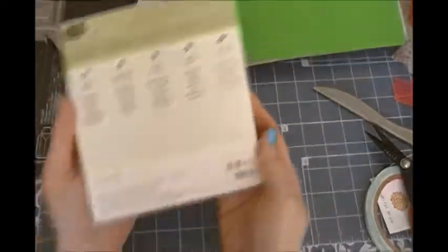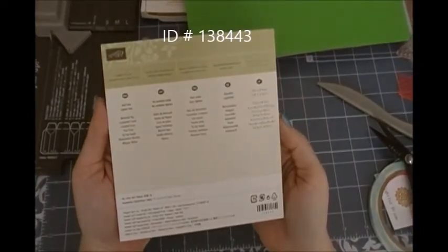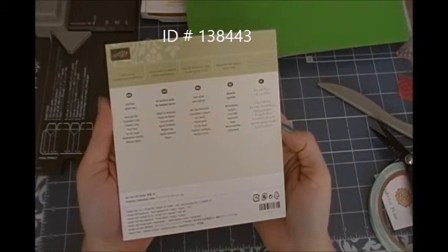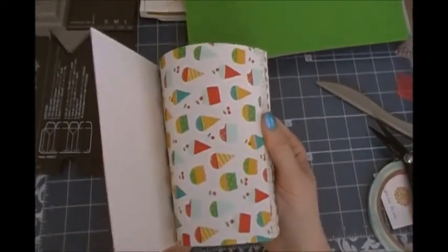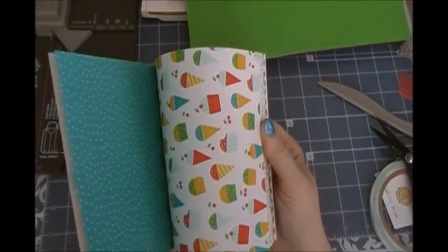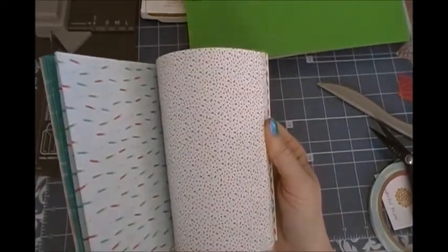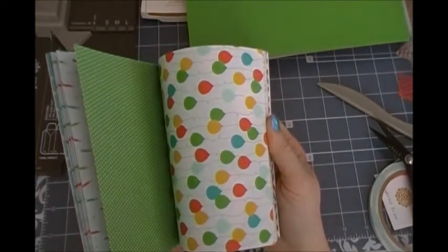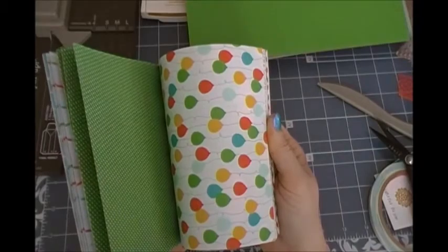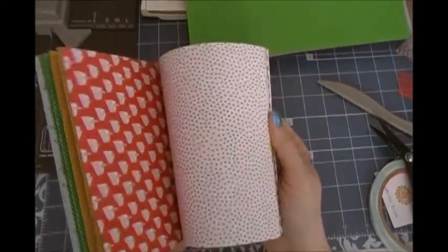And now I wanted to show you our new Cherry on Top paper pad. They made this in true 6x6 form, so that way you get more out of your paper to make your cards and your projects. I'll just kind of fan flip it for you so you can see some of the papers that are in there. Got some cute little ice cream cones, birthday candles. It's geared around celebrations and birthdays and just everything happy and fun. Beautiful colors. A lot of our in colors are showcased in this paper pad.